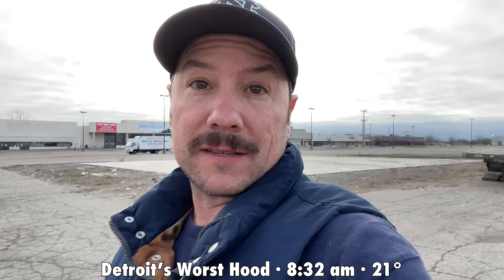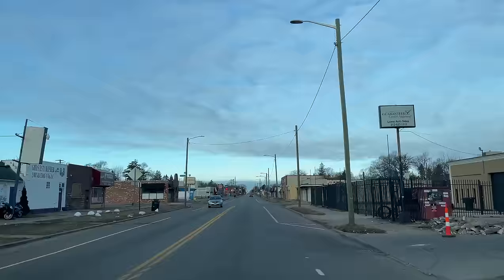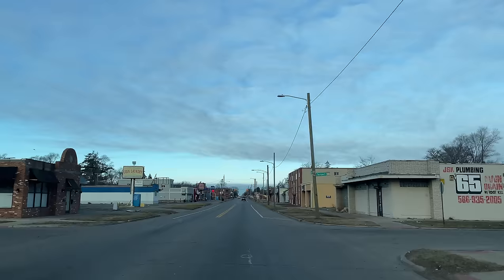So right now I'm at an abandoned mall on 8 Mile Road in the red zone. I probably shouldn't be here, but I'm here on a Sunday morning. And as you can see, the whole thing's empty. I'm gonna go drive around in some terrible neighborhoods in the red zone right now. See what I can see. I'm in the Detroit red zone. Man, it sure is rough looking in here, huh?